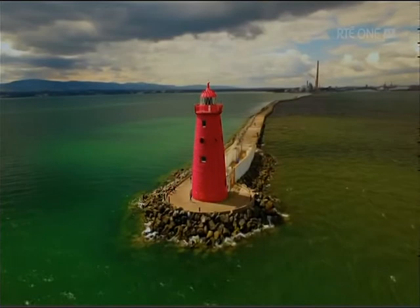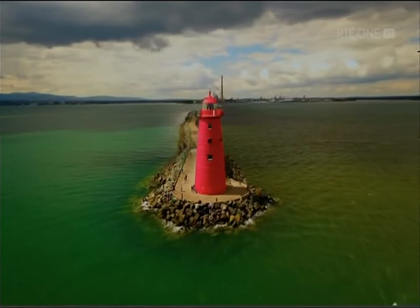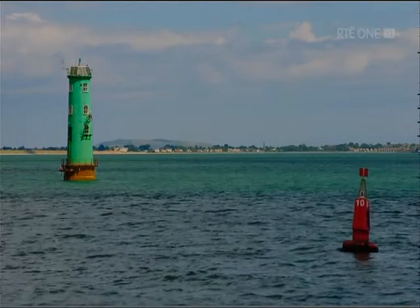It's essential for the port to have a lighthouse out here because of the dangers of the bay. There's another lighthouse at the end of the North Pool Wall, which was built in 1880, and that was automated very, very quickly in the 1940s. And again, the two lighthouses are providing the entrance and signifying to all ships coming in the entrance into the port.